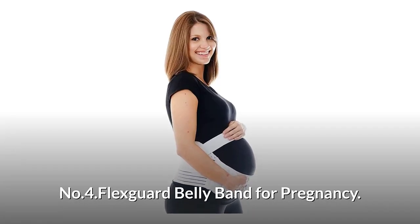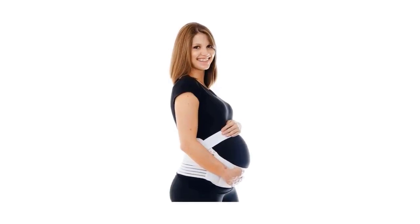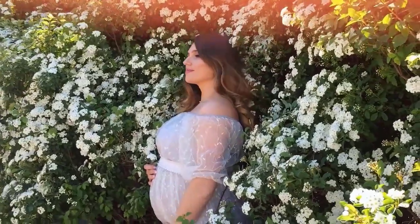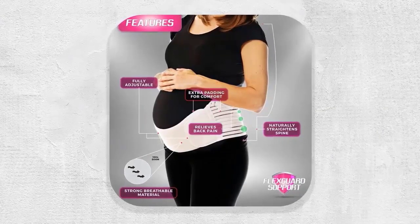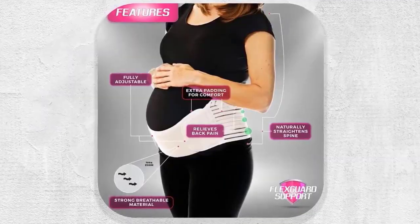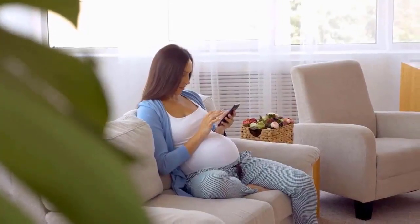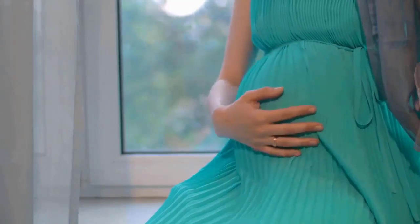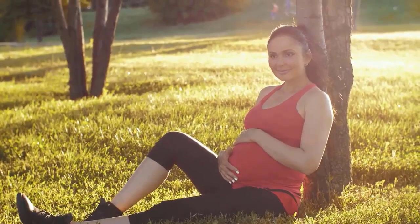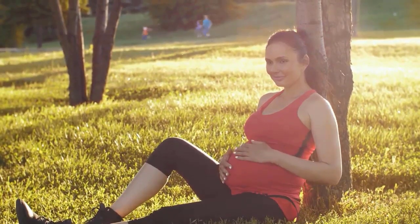Number 4. Flexguard Belly Band for Pregnancy. Flexguard Maternity Belt gives great support, and offers relief from hip, pelvic, and back pain during your entire pregnancy. Fully adjustable to accommodate abdominal growth throughout pregnancy, the fit of our maternity belly band can adjust with ease. Supports the excess pregnancy weight to prevent straining your back, and ideal for correcting poor posture and supporting weak abdominal muscles during pregnancy. Our belly brace gives support for expecting mothers who seek relief from common pregnancy aches and pains.